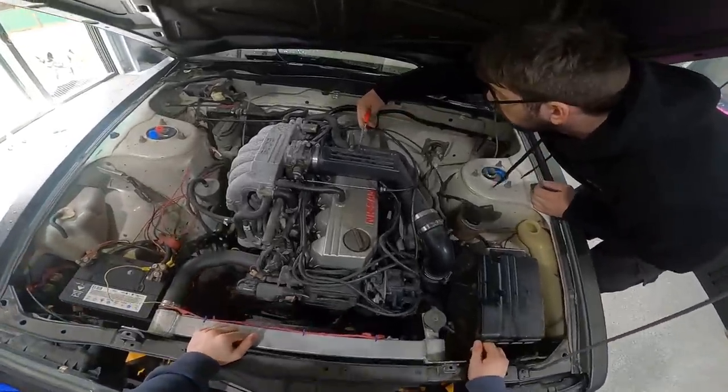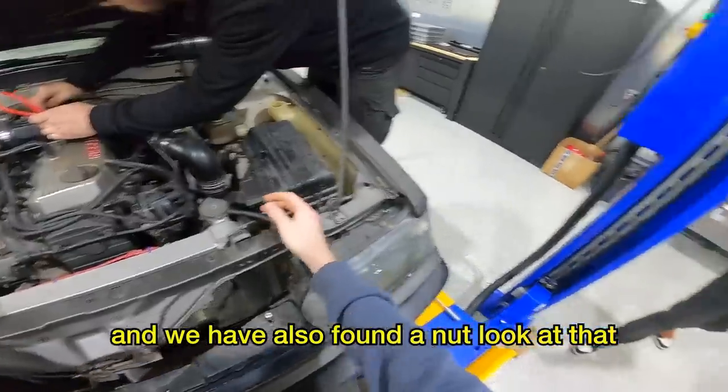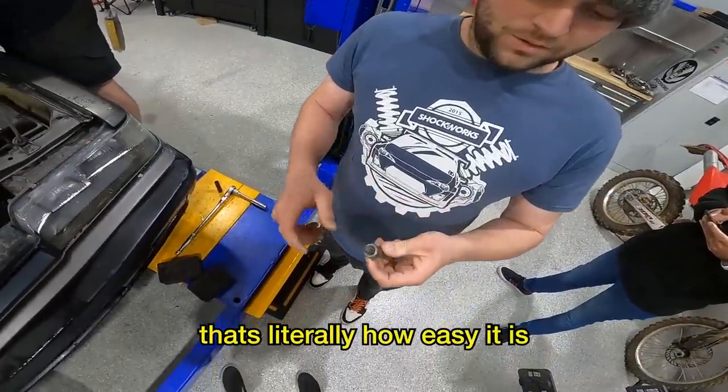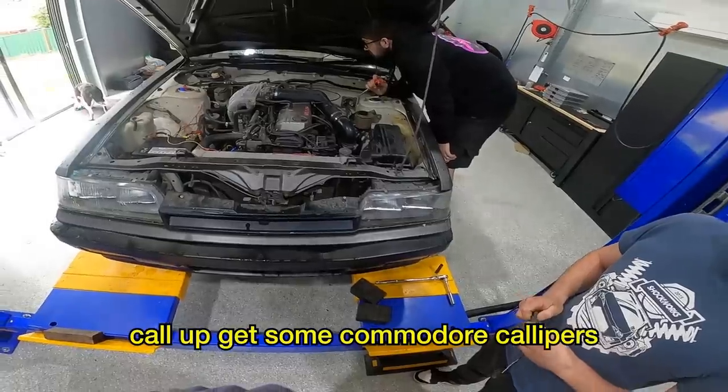So we began with fixing the O2 sensor. All this has got to come off, isn't it? Yeah. And we have also found a nut. Look at that. That's literally how easy it is to have an O2 sensor, mate. Beautiful. Drill a hole in it, you put some weather around it, mate. Yep. Call up, get some Commodore calipers.